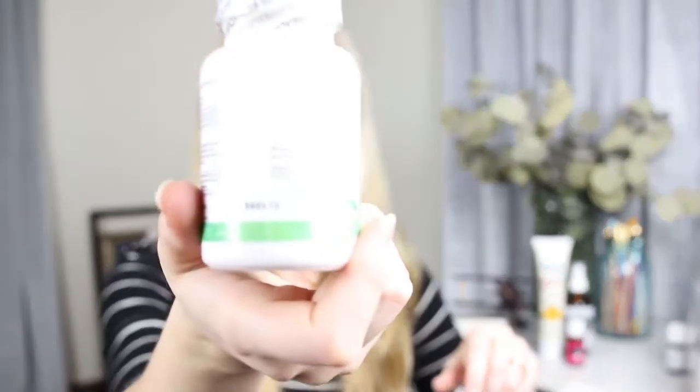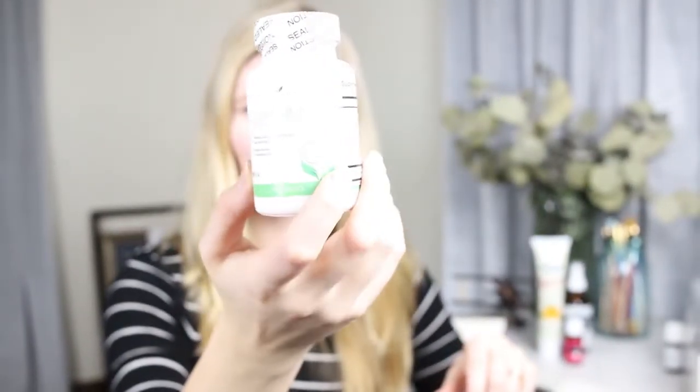The next thing I went through and did was re-upped a couple of my supplements. So I went ahead and got my Super B. Let's see, these bottles are so white, it's hard to see. So I re-upped on my Super B, which I really needed. This is my energy booster, so I've got to have that on the regular. I always need that.